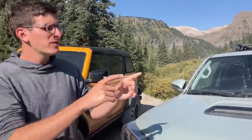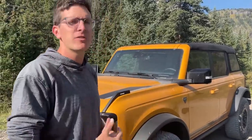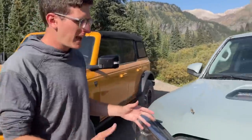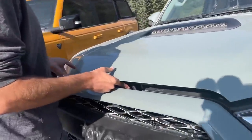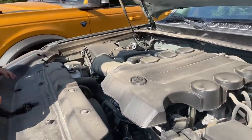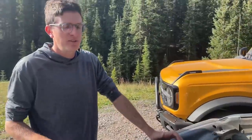That's right, yeah, but why don't you pop the hood on the Toyota and we will start with the powertrain differences. Now, this is a fifth generation of 4Runner. It has been around for going on a decade now, but it is still one of the best vehicles in its class. Only one engine option, a 4-liter V6, 270 horsepower, 276 pound-feet of torque.